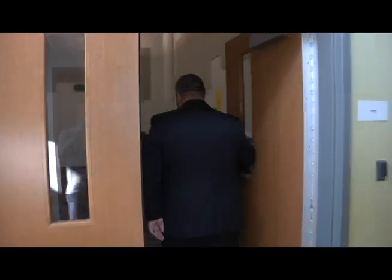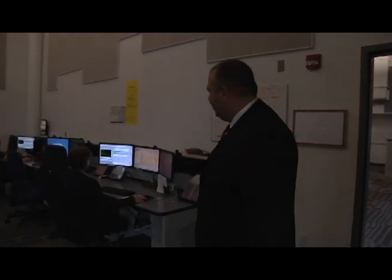So this center would take an initial wireless call and then forward it to the appropriate PSAP, or if it's the case of one of our member communities, it would go to a respective dispatcher in our center. So why don't we go into the wireless room? In the wireless room, as I mentioned before, they handle the calls for 69 cities and towns. They're gathering information from the cell phone caller, what the location of the call is, what the nature of the emergency is, and then they're forwarding that on to the local PSAP.